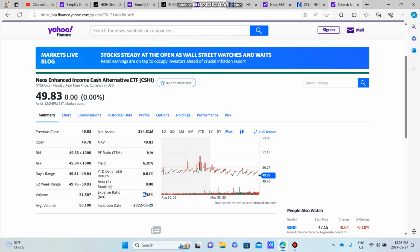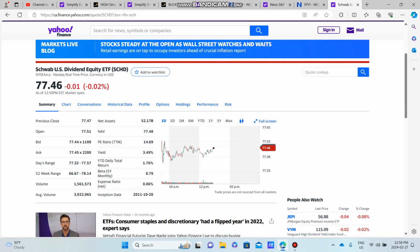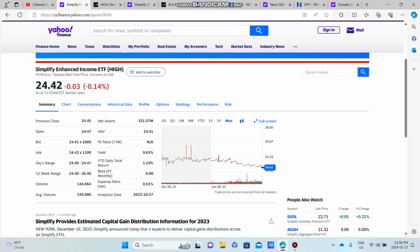And when comparing this to something like SCHD, I really like SCHD a lot more just due to the fact it has a much smaller expense ratio. And anything you could really save on the expense ratio is going to help in the long term. Obviously, when you're looking at this, you're taking away from not only your dividend yield, but your overall return. You can see HIGH has a little bit of a downtrend going here with that higher dividend.